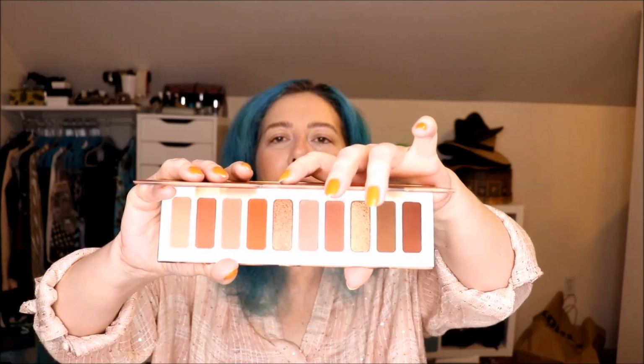I didn't have anything like this. So I passed on the Tarte Toasted, I passed on the Naked Heat, I passed on all of that stuff. I just didn't really want it. This one though, I think the colors in this one are different enough to be really, really cool. These are not going to muddy together, I predict, but we'll see. Anyway, let's get on with the video, shall we?